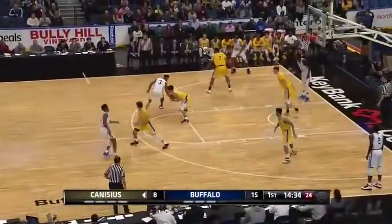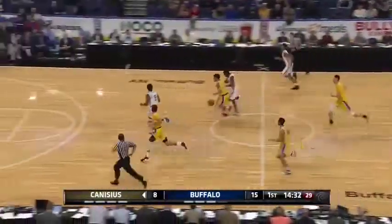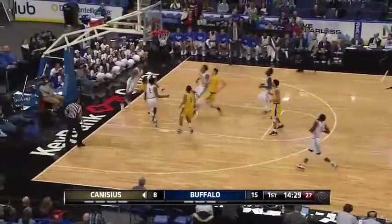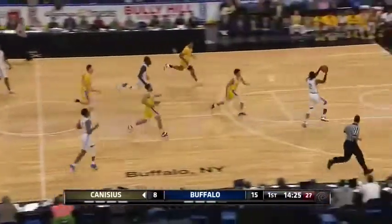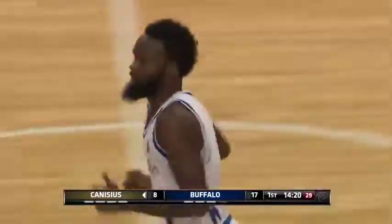Now he comes up with the steal, though, trying to atone for the turnover. Gets it to his teammate, who misses the layup. And on the floor went Rouse. Now back the other way and up. Getting back on defense. But, boy, he was fast getting back to offense right there for the layup.